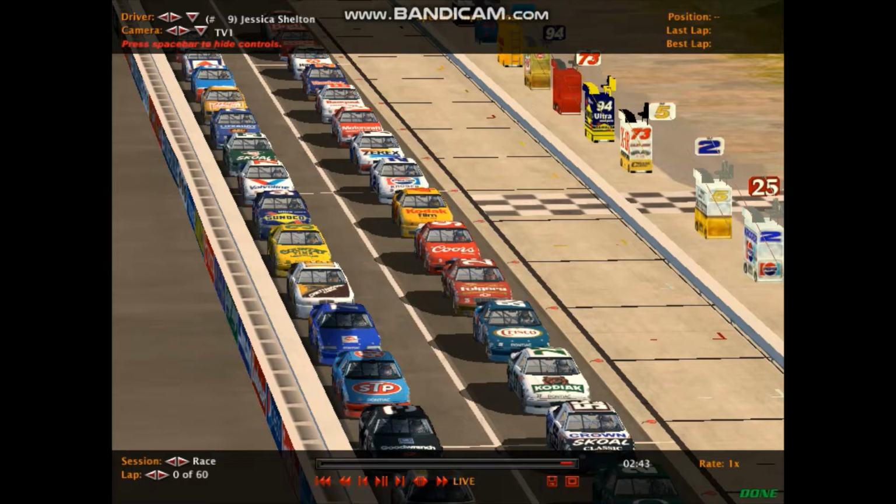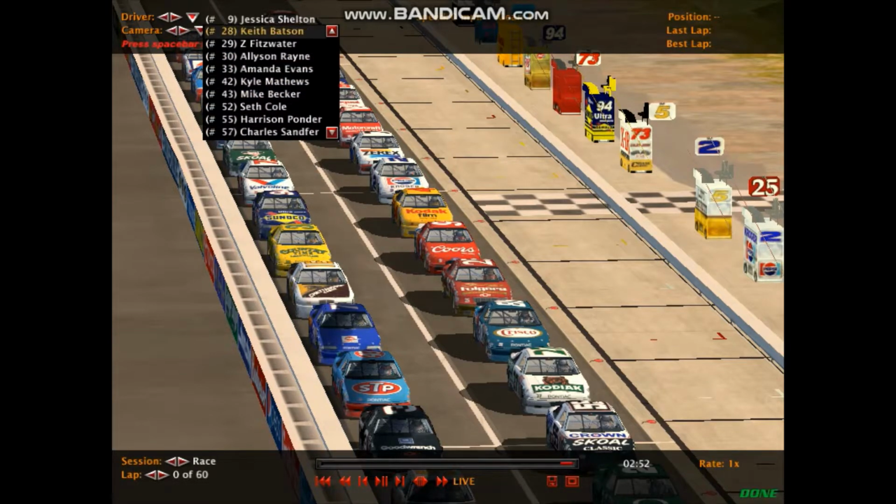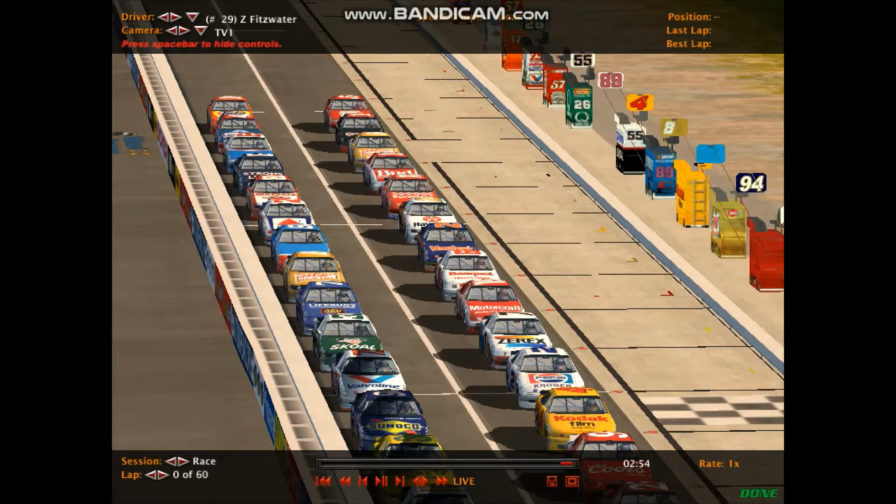Next row down is number 66, that is James Henry, the Banquet Frozen Foods Chevrolet, and number 8, that is Ryan Brommer, the Miller High Life Buick. Next row down is number 29 Zachary Fitzwater, the Hardee's Pontiac, the winner this season at North Wilkesboro in the First Union 400. He'll be alongside number 90, that is Kat Batson, another unsponsored car.